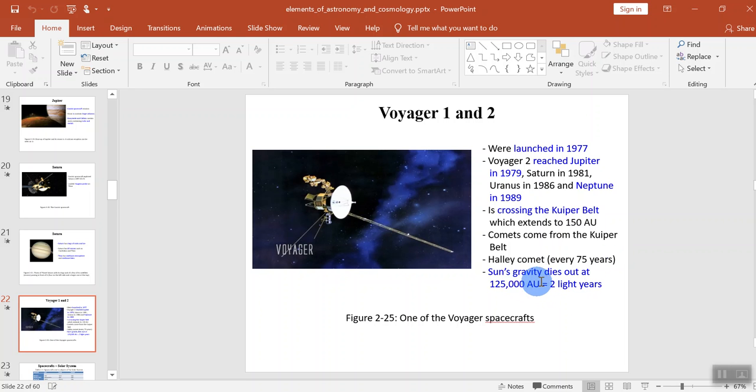It's mentioned that the Sun's gravity dies out at 125,000 astronomical units. So Voyager 2 will leave the solar system, where there's no more gravity at all, in about 80,000 years. It's very far away. That's 125,000 astronomical units, which correspond to 2 light years. Right now it's at 150, and this is the end of the solar system where there's no more gravity.